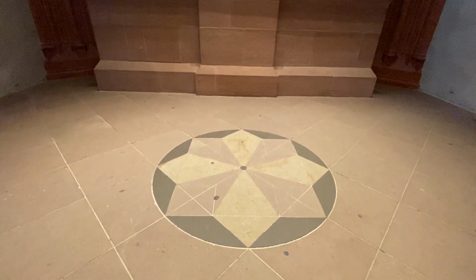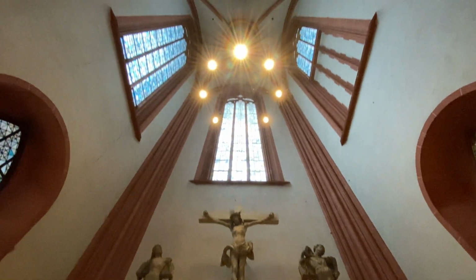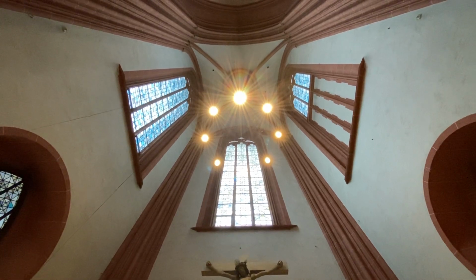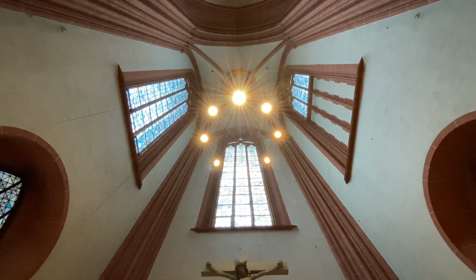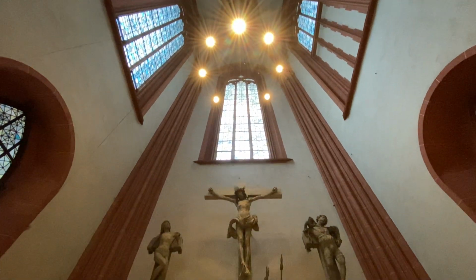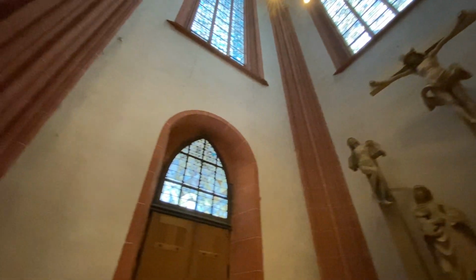So this way you can see which way is north, east, south, and west. And up in the steeple here, we have all the bells, including Gloriosa. She's almost 12 tons, and she is the second largest bell in Germany. She survived World War II. All the bells in Germany got sent to Hamburg, where they had like a cemetery for bells. And they started the war with about 60,000 bells and ended with about 10,000.